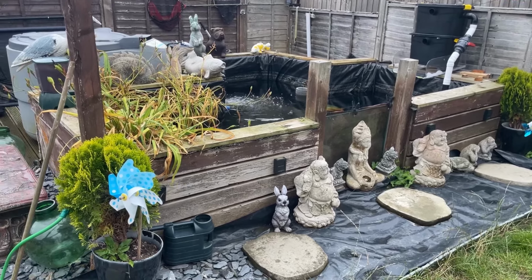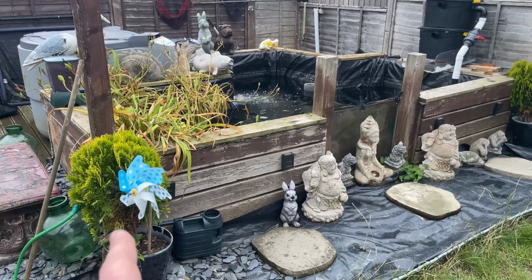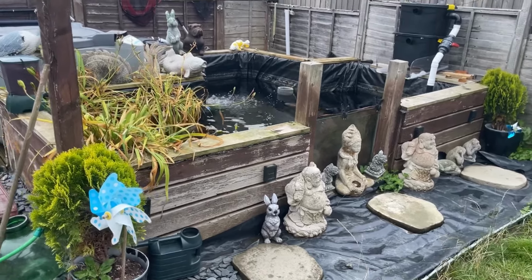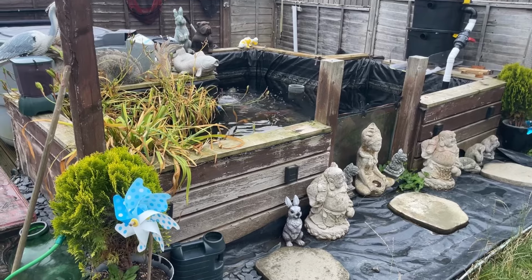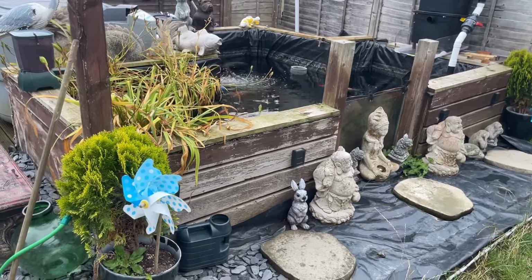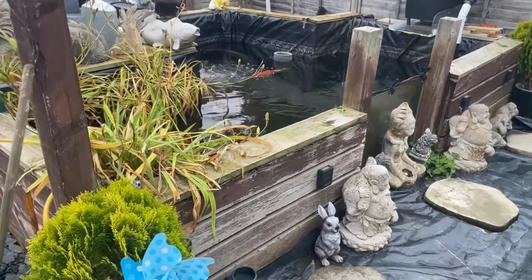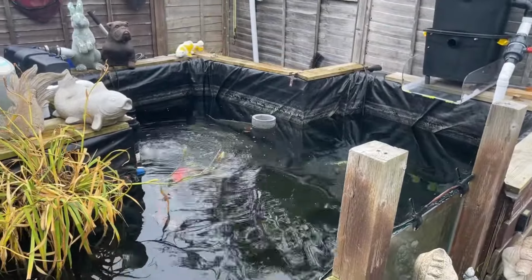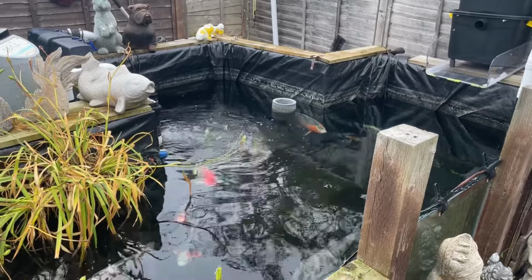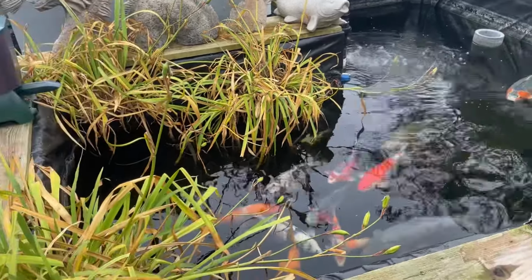But yeah, as you can see, the pond's still doing good. Still haven't had a chance to paint it. We've had such an on and off summer. One day it's bright sunshine, the next day it's absolutely raining again. But yeah, the fish are doing good. Water levels dropped quite a lot recently. We've been doing a lot of water changes, so we're filling it up at the moment. Plants are starting to struggle a little bit.